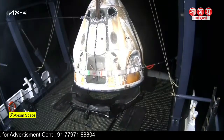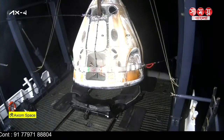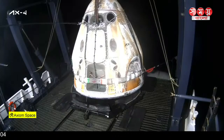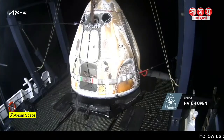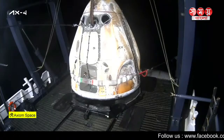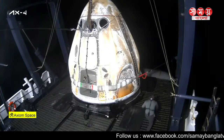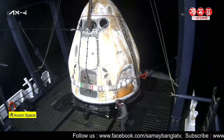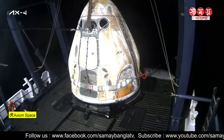And as we noted earlier, Axiom medical teams are also on the recovery vessel working in tandem with SpaceX staff to assess and assist the crew. The astronauts will egress, or what we call exit, from Dragon's side hatch, pending spacecraft orientation in the water. Before opening the hatch, the spacecraft's cabin pressure must be equalized with the outside environment. Once the hatch is opened, that will be the Axiom-4 crew's first breath of fresh air since boarding Falcon 9 at the start of their mission on June 25th. That will be an exciting moment for the crew, I know.